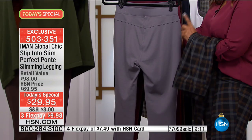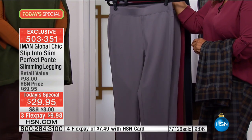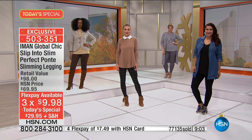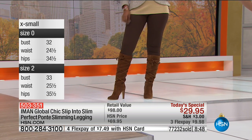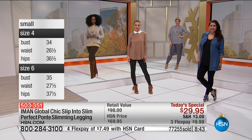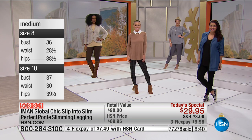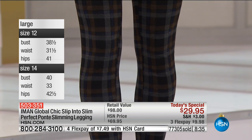I want to remind everyone, 28 inches in length, an easy decision to make with that FlexPay of under $10. More stretch, more memory, that slimming technology, the designer details. If you're on the fence about any color, this is the best price ever. Iman is known for her slacks. These have a perfect 5-star rating, customer pick. When she launched them at HSN, they did sell for $69, and they sold out at $69, became a customer pick at $69, and these are better at $29.95, but it is only while supplies last.